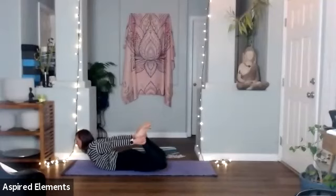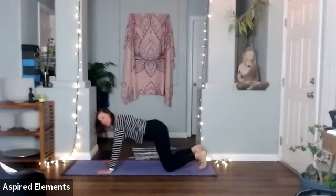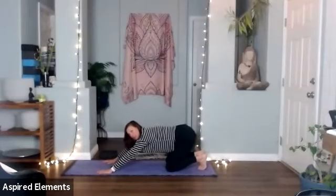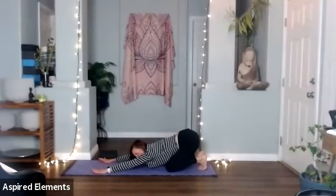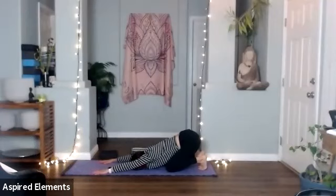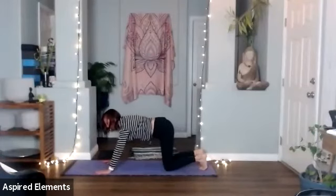And then release. Drop back down again. You're going to curl your toes under and release back. Walk your hands forward. Good. And then we come forward again. We're going to be in a crawling position.